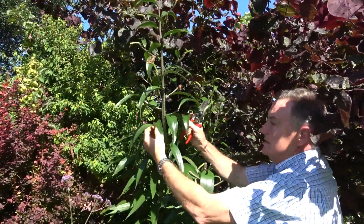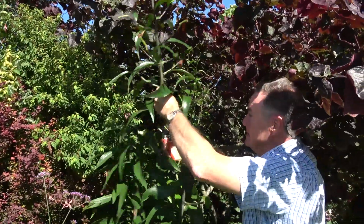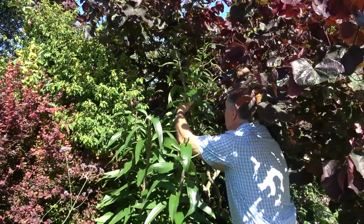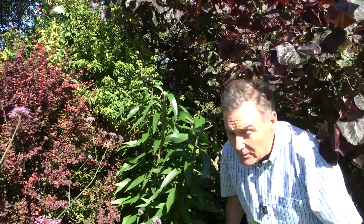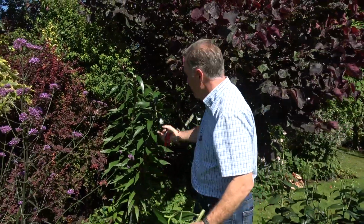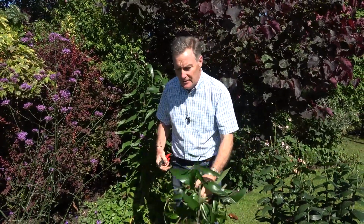It's not exact, but we can see these were the lowest flowers on it. So I'm just going to cut that off with the secateurs like that, and do the same with these others in here. So just cut those off, and that stops it producing seed. And then what the plant will do is continue to grow through the rest of the summer into autumn, and all the goodness in these leaves will then go back to the bulb, so we get lovely flowers next year.